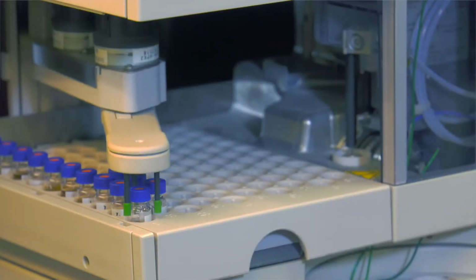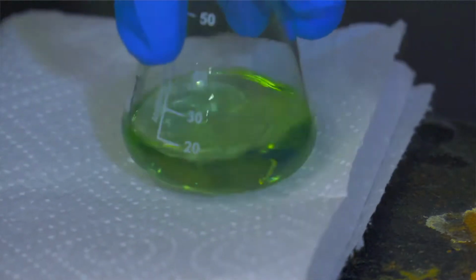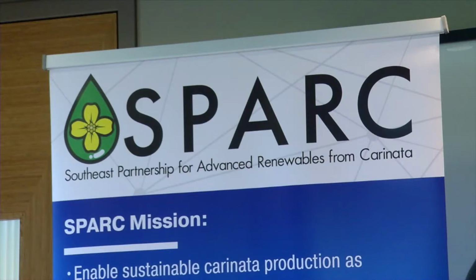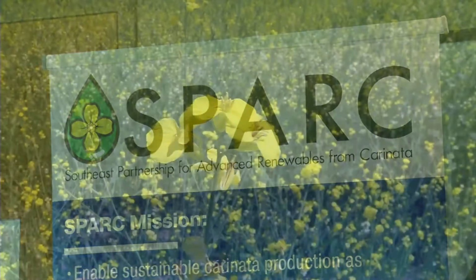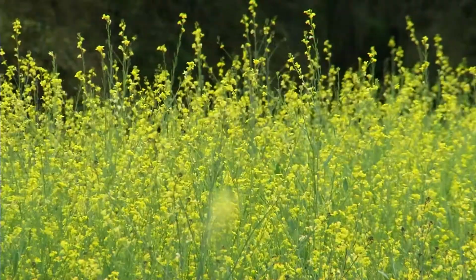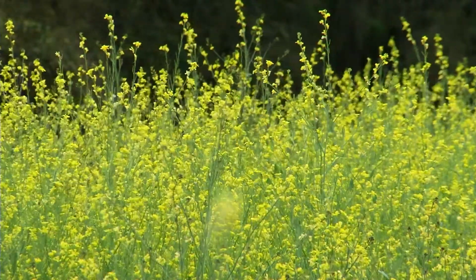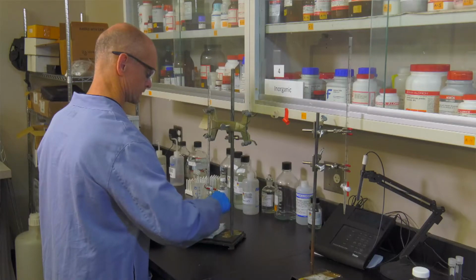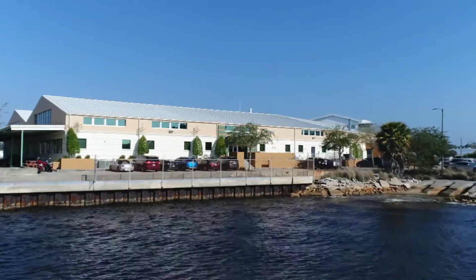So we have to build the entire supply chain as we move the project forward. To create this supply chain, the SPARC program is partnering with private companies that produce the Carinata seed and help convert Carinata oils to fuels and other bioproducts. Our Better Fuels group, who's doing all the work on Carinata, is in Panama City, Florida. And it's an entire research facility.